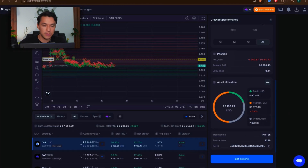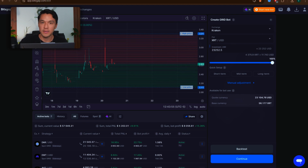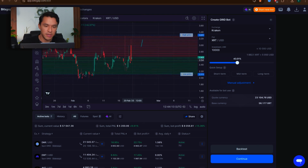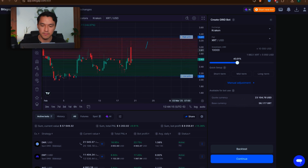So now we're gonna go back to Bitsgap. I'm gonna click on Start New Bot, Create Bot, and select the exchange you want to use. In this case, I'm gonna be using Kraken. I'm gonna set the investment amount to $10,000. I personally like to set up the bot in the 6-hour time frame. It's just a bit easier to look at the overall view.